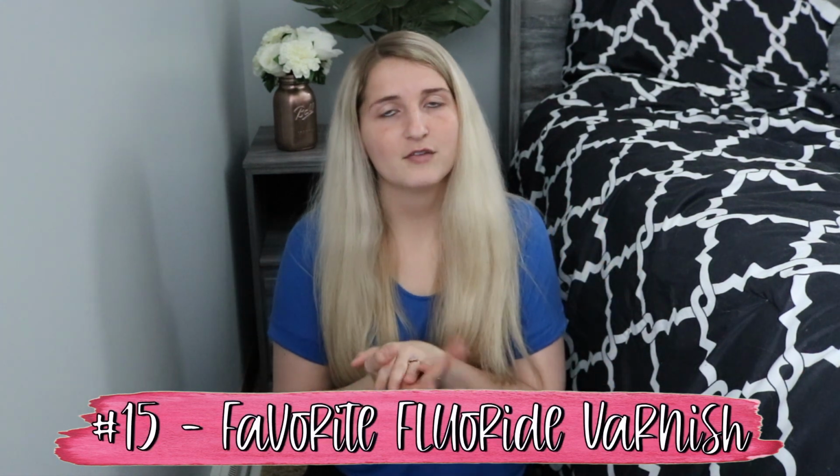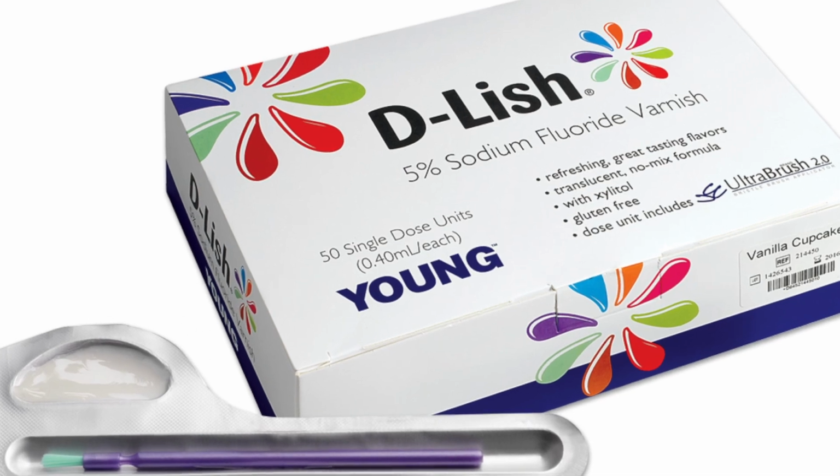Then the 15th thing is varnish, and my favorite varnish is the Delish Varnish. I love that it's gluten-free, it's pre-mixed, it has xylitol in it, has a 5% concentrate of sodium fluoride, and I just think that it has really good adhesion, and I really like the taste of them.